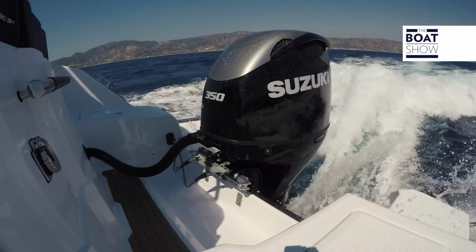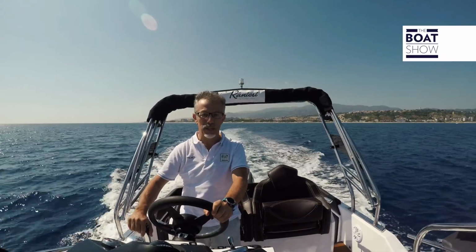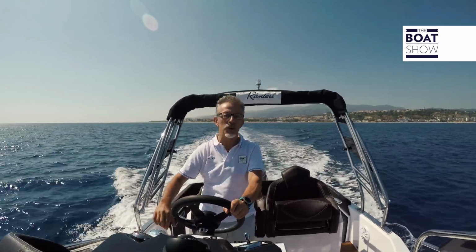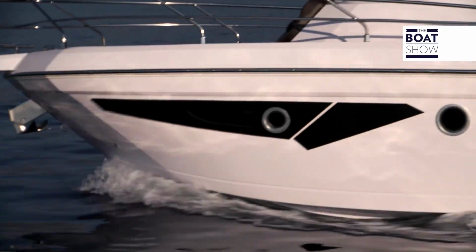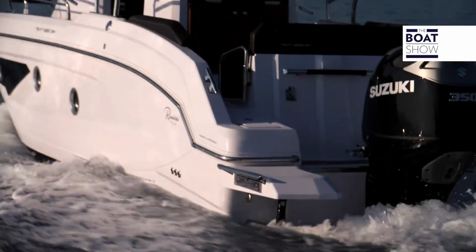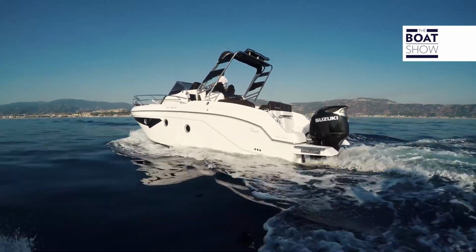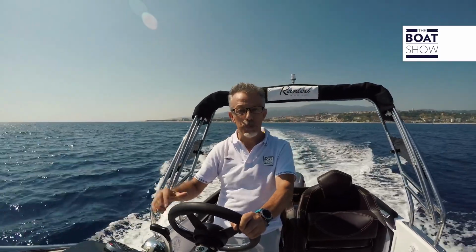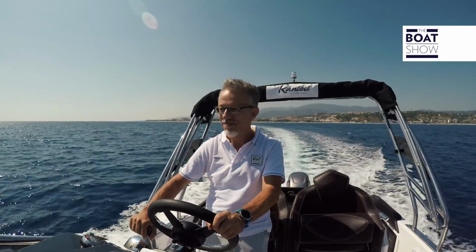This engine has a capacity of 4,390 cubic centimetres, a V6 with an angle of 55 degrees. Its architecture features 4 valves per cylinder, double overhead camshaft and a variable valve timing system.